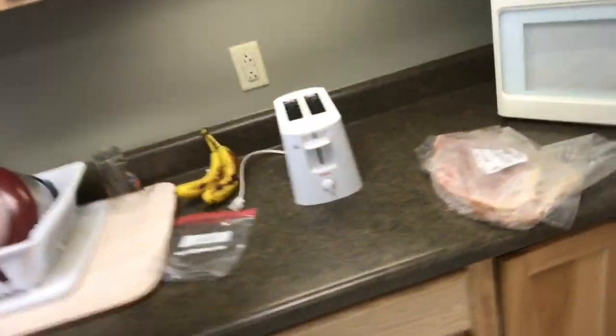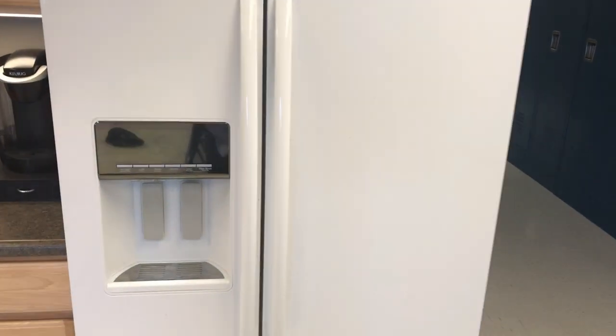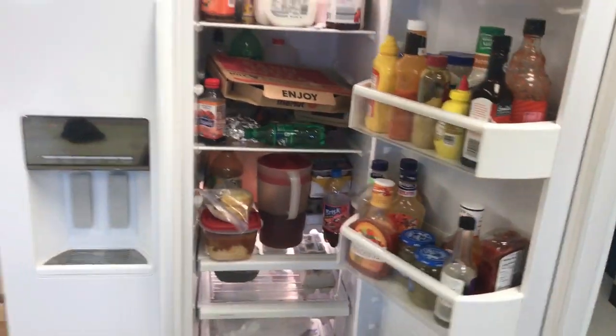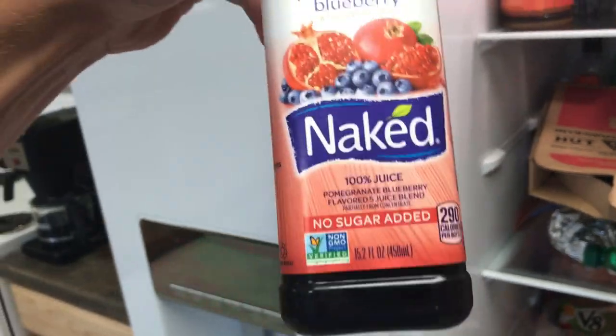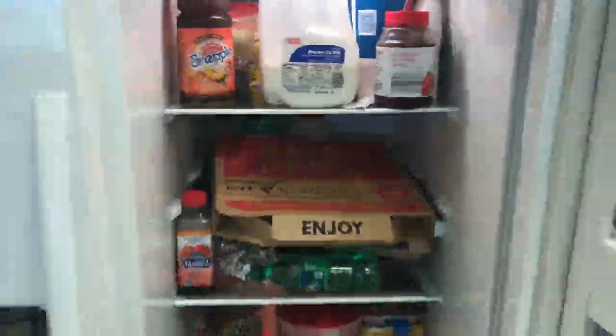So what else we got cooking in here today? We got some bananas, we got a toaster, we got some maple sugar cured ham steaks. Say what? That's dinner, yo. Let's see what's in the fridge. Diet, pizza, spaghetti, some naked juice. Naked juice, naked. Some Snapple, all the essentials.